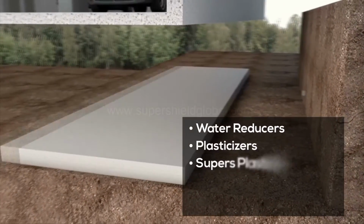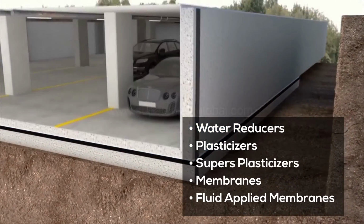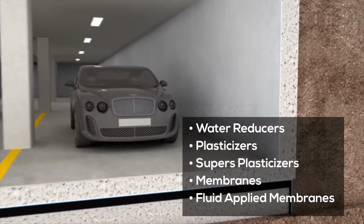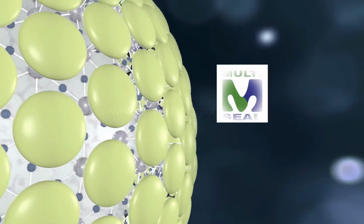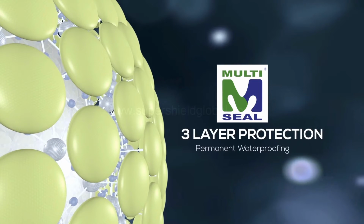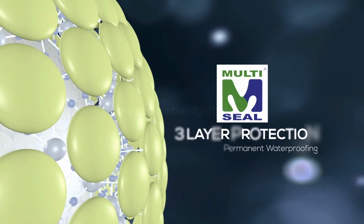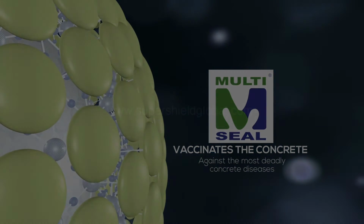Instead of reducing the porosity of concrete, like water reducers, plasticizers, and other superplasticizers, or just covering the substrates using membranes or fluid-applied membranes, the Supershield Multiseal system protects by three different mechanisms in a single application. Because these chemical formations are within the concrete and are not exposed at the surface, they cannot be punctured or otherwise damaged like membranes or surface coatings. In a nutshell, the Supershield Multiseal system vaccinates the concrete against the most deadly concrete diseases.